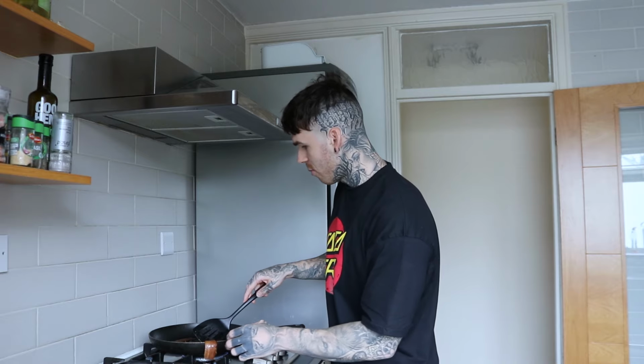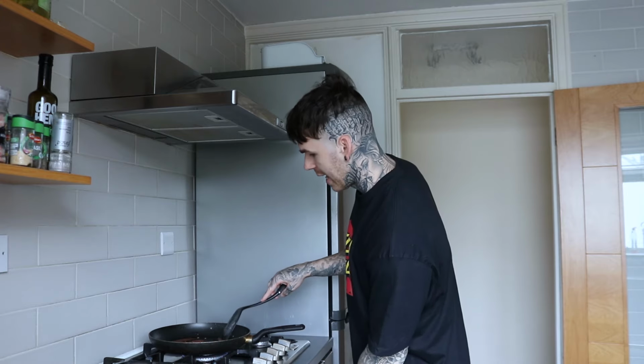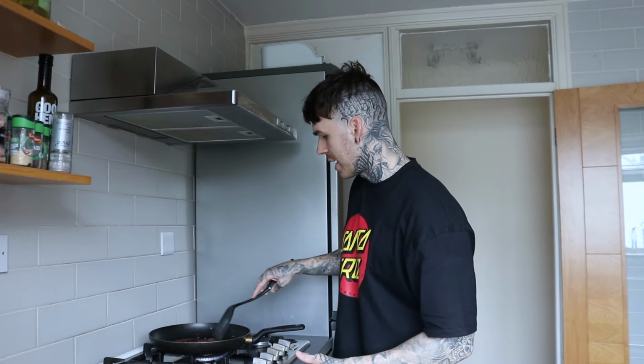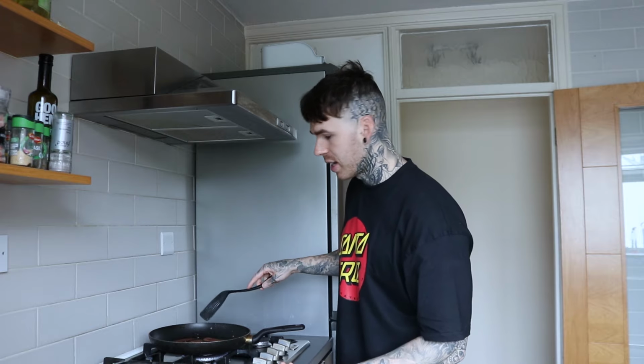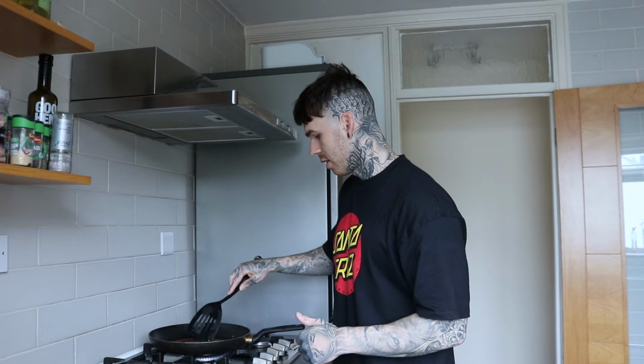And actually, you know what? Straight away, obviously it didn't look like bacon, but now it's started to crisp up a little bit. It is looking a bit more like bacon, like when bacon's cooked anyway. So it has got better, it's improved, but we'll see.